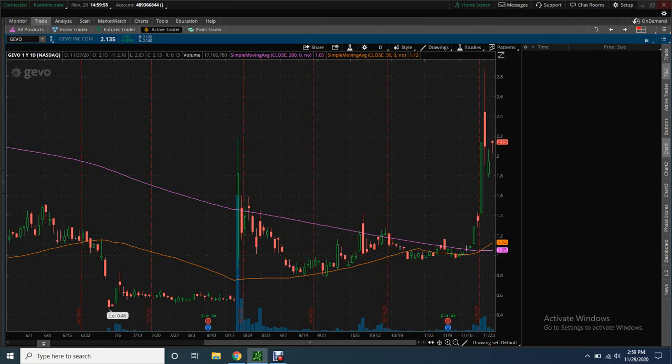And right now I am looking at ticker symbol GEVO. And I am very familiar with this ticker. I've actually traded it a bunch of times, and we've had a lot of video analysis on this in the past. You can always go through our YouTube videos and find that. But we have been bullish on this stock for quite some time.